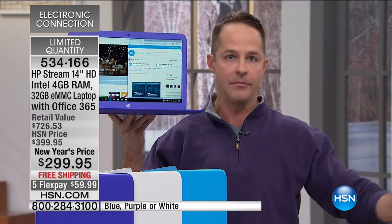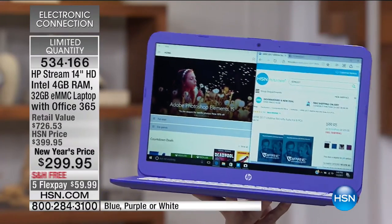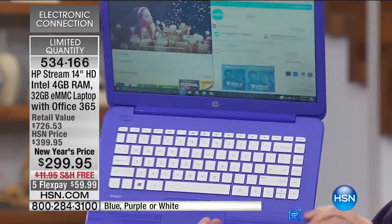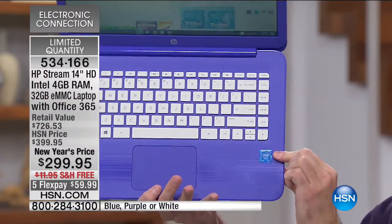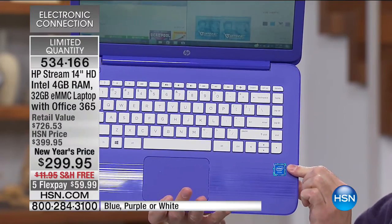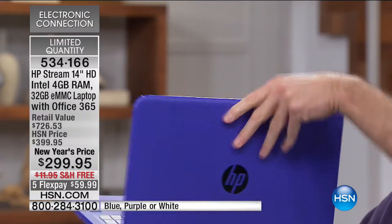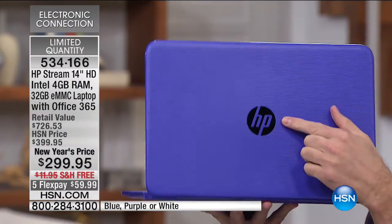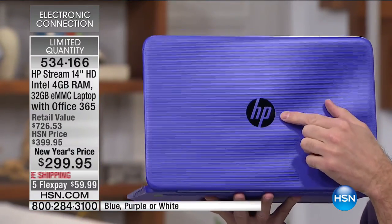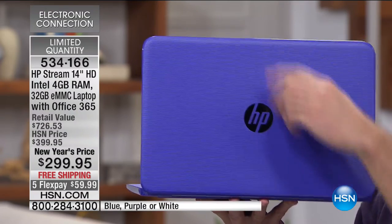notebook dumbed down. This is Windows 10. This is the latest version of the Windows operating system. This is an Intel, do you see that right there? Intel dual core processor. So it's an actual Intel processor. The number one processing company in the entire world builds the processor for this computer. This is HP. This is the number one computer manufacturer in the entire country and our top selling brand at HSN across all of the different categories that we sell.